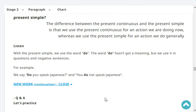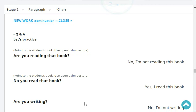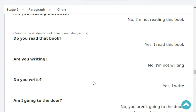Okay, so listen, with the present simple, we use the word do. The word do hasn't got a meaning, but we use it in questions and negative sentences. For example, we say, do you speak Japanese? And you do not speak Japanese. Okay, let's practice. Are you reading that book? No, I'm not reading that book. Do you read books? Yes, I read books. Very good.